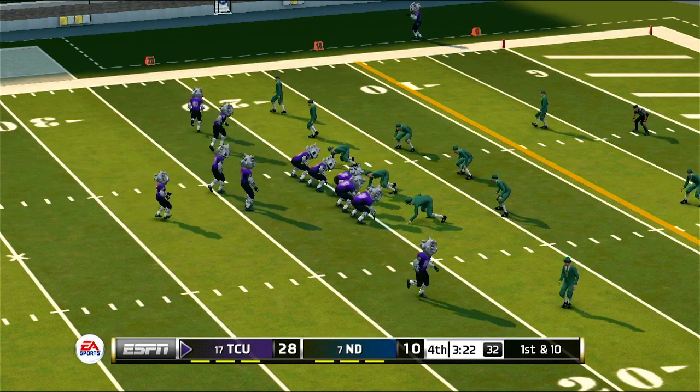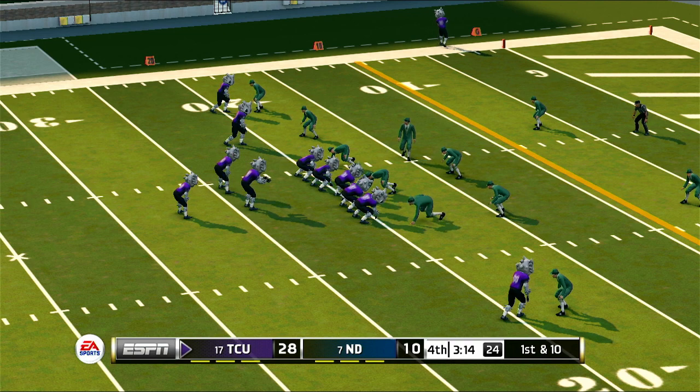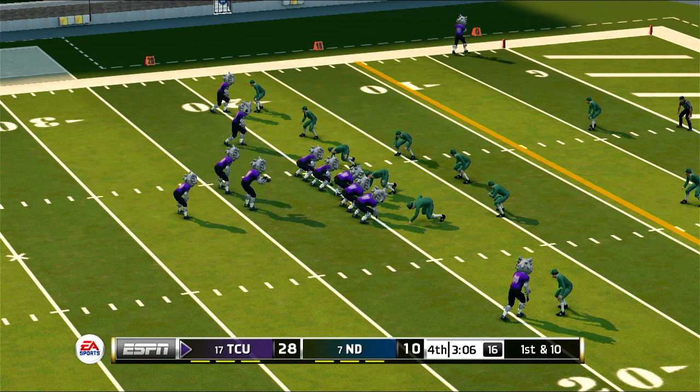Roger, Roger. Hey, alert 48. Hey, we're going back to the 48. Here we go. Let's go. Red 18. All day. Red 18. Just like that. Check, check, check. Hot, hot.